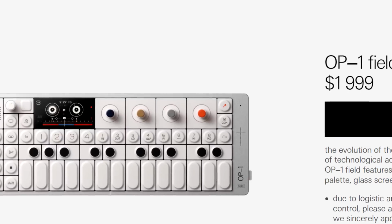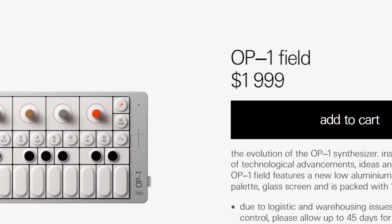Now, the new OP-1 Field comes in at a whopping $2,000. Back in, I believe, 2013, 2014, it was a little under $1,000, the original OP-1. In that case, then, it was fairly expensive for what it did. And we'll talk more about that later.